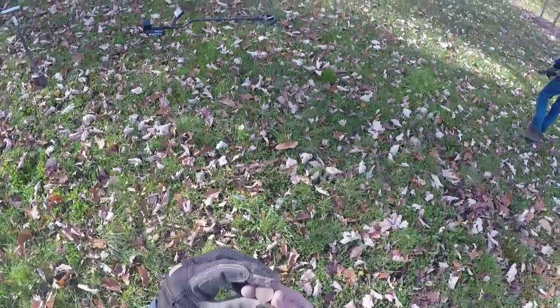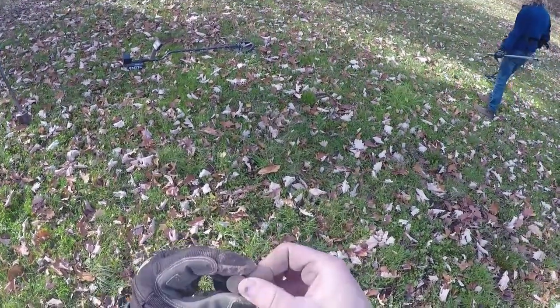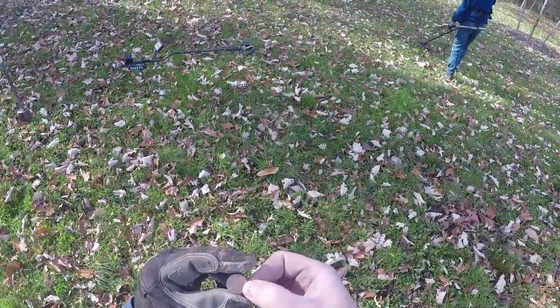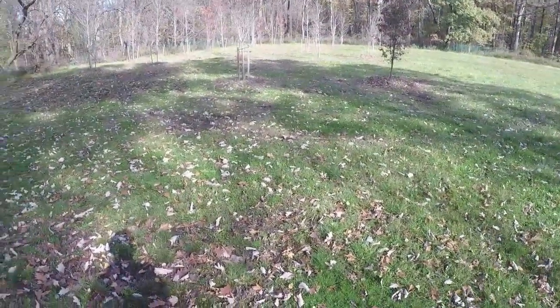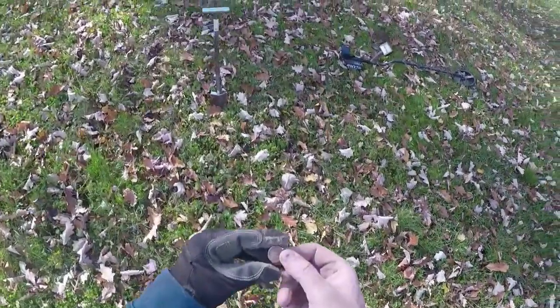Okay, just came up with a Wheatie. Looks like a 1951. There you have it. A few inches down, we're in this little section of grass here. This used to be a ball field, evidently, from what I'm told. So we'll take that and we're going to keep on going.